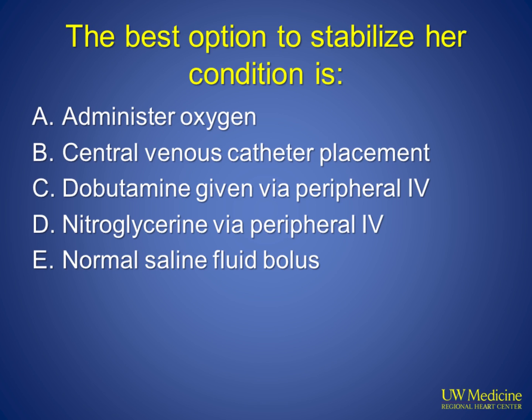So I think dobutamine would probably be what I would pick here. You have an underperfused patient who looks poorly. This is like my patient on Monday. You just want to give some dobutamine, and then once you have increased cardiac output from increased stroke volume, you can try to unload with nitroglycerine and do these other things if you so choose. Probably not give a normal saline bolus.